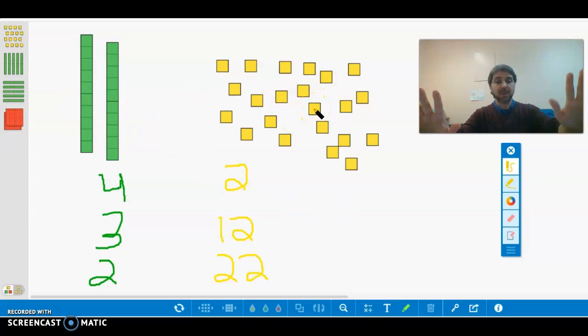Now, I'm not going to do it, but I could, if I wanted, also open up another bag and only have 1 10 and 32 1s. Or we could open up all the bags and just have 42 cookies laying around. They're not in any bags.